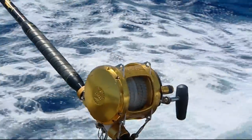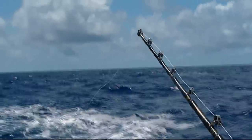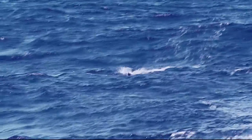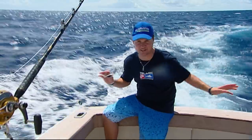So this is game fishing Great Barrier Reef style out of Cooktown. About an hour and a half to the reef, we've now come outside the reef to deep water. We're fishing here because the current is pushing against an edge and hopefully pushing bait up, which will attract the big fish.